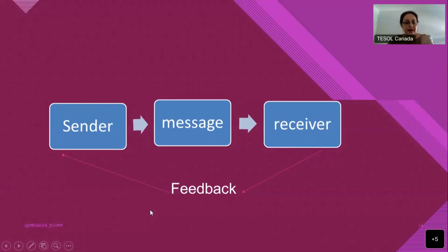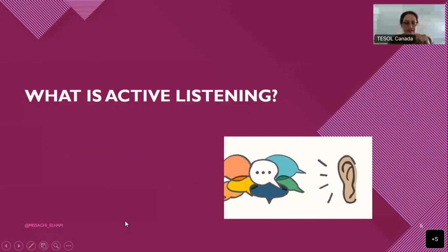And there is another fact. When you send a message and the receiver gets it, so they have lots of exposure to listening, and they listen to different podcasts, how can you understand they learn? When you get the feedback. So you need to think of exercises according to that listening. We're going to discuss what kind of exercises. But before that, do you know what is active listening? Anybody knows what is active listening?